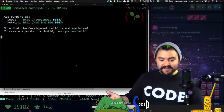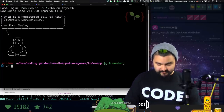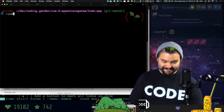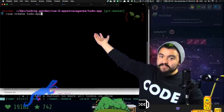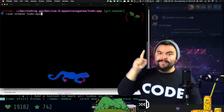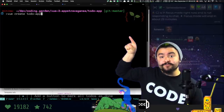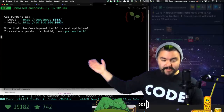So what I've already done is generate an application. For that I ran vue create todo-app. This runs the Vue CLI. Make sure you have at least version 4.5. I think I have version 4.6. And then you choose Vue 3 preview. I've already done that. We have our app running.